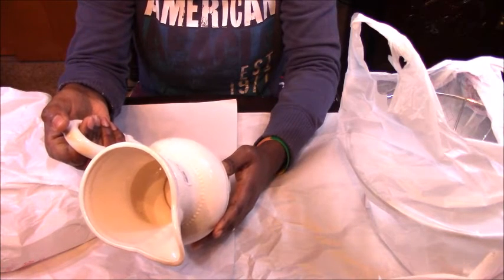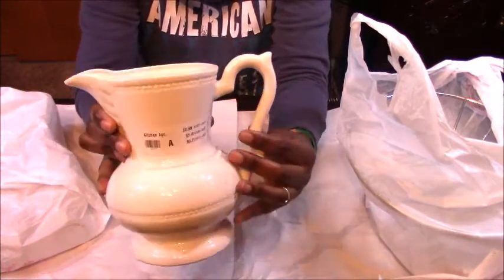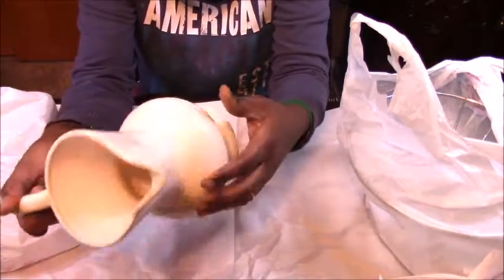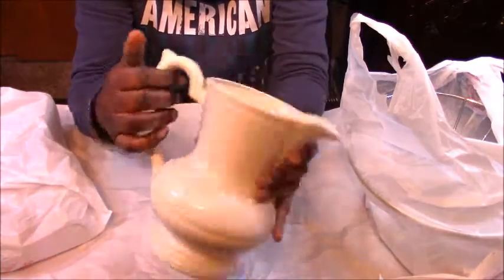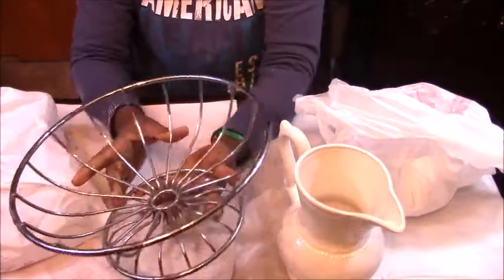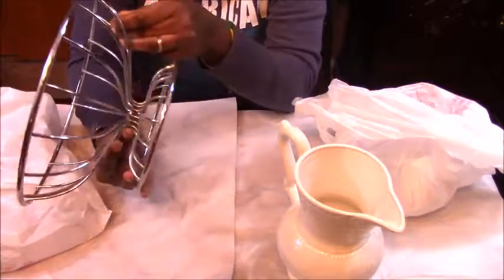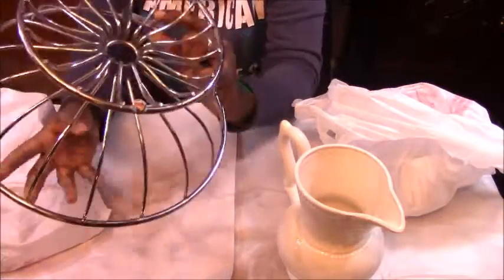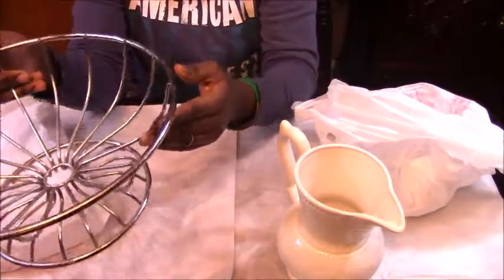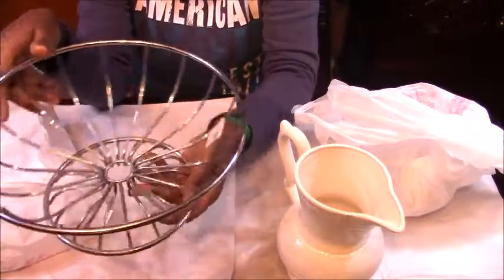I had this one for $1.49, and I like this. You can use it as a vase, like I said, for flowers or anything you want. Here we go. It's a fruit basket, but like I said, I will be using it for spring or Easter. And I had this for, hold on, yes, $1.49 as well. So it just needs to be cleaned a little bit and decorated.